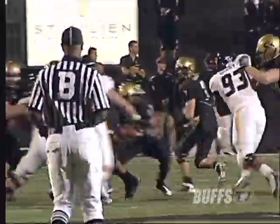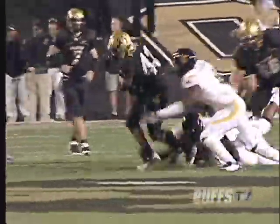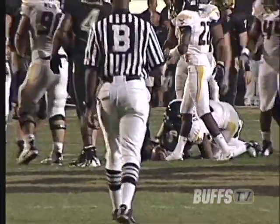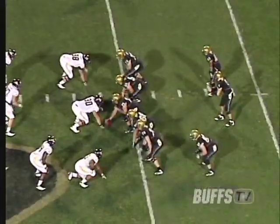Pat Liebig has an interesting history. He missed all of last year. He had to go back. His father was sick, and he left school for a year to go back and run the family business.